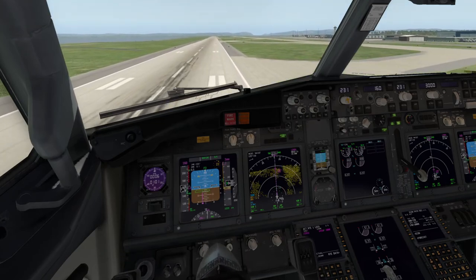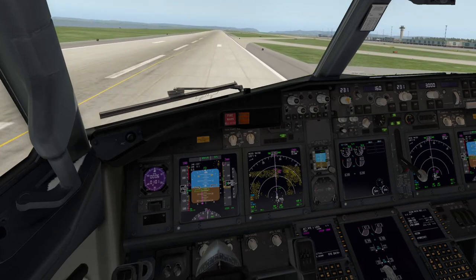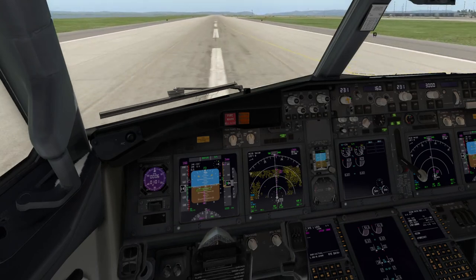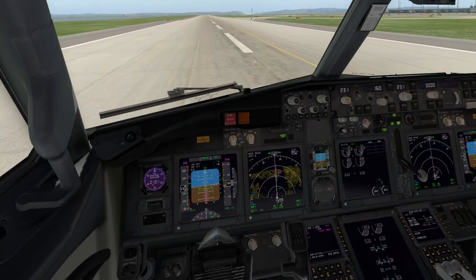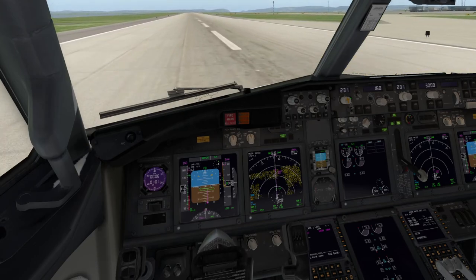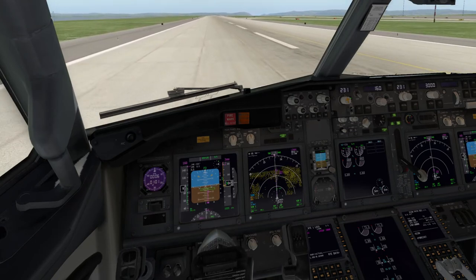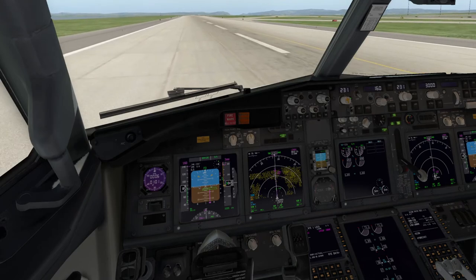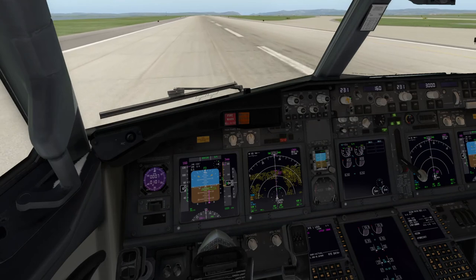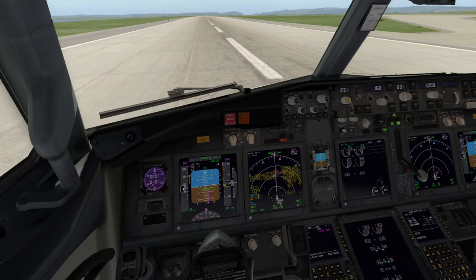50. 40. 30. 20. 10. Reverse. Bring them up to about 40. Auto brakes are on as well. Easy, girl. 80 knots. Definitely didn't make my turnoffs like I wanted with that land long that I did.